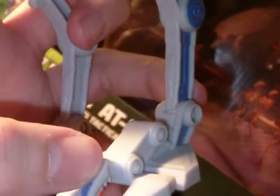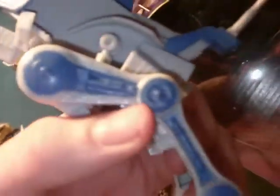Again, the articulated legs sort of swivel up here, and you can move them up and down. And then you have, I guess you can call them hinged ankles. As far as this part of the walker, you could position that a little bit. That's it. There's no articulation on the back part, or even up here, which would be nice. It would help it stand a little bit.